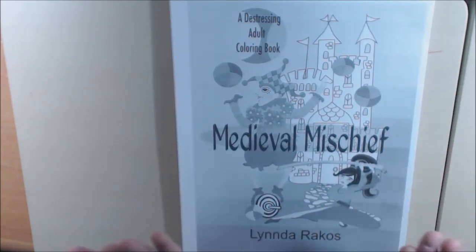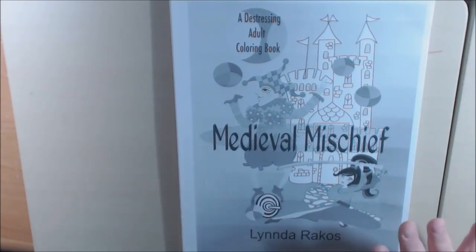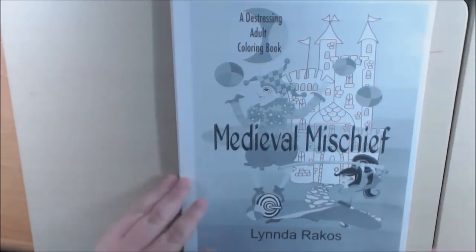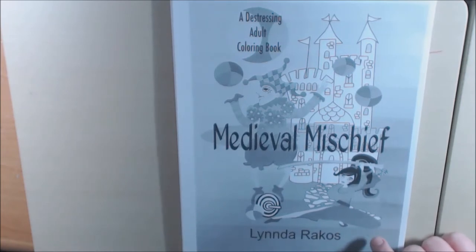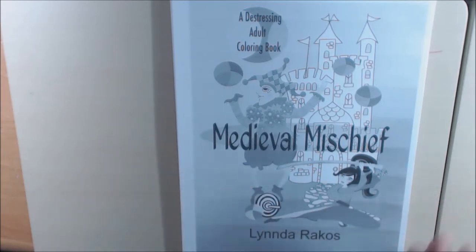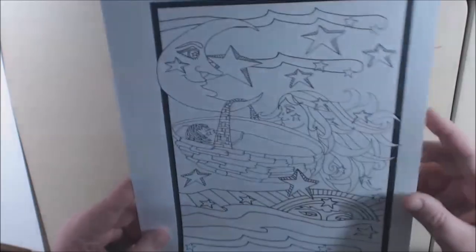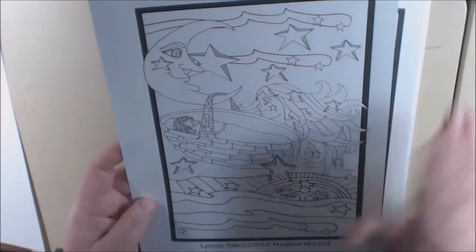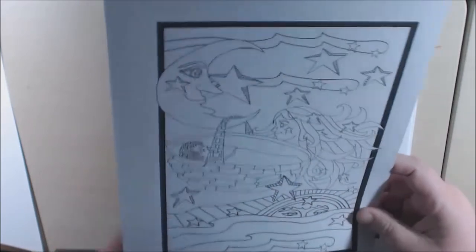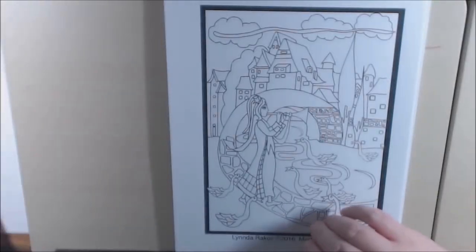This book is really, really cute, especially if you like the medieval knights, dragons, all that kind of whimsical stuff. The artist, Lynnda, said she's been working on this book for quite some time, and you can really tell because the quality of her art and the details of the pictures really show up in this book. All right, let's start flipping. A lot of these pictures have a lot of story backgrounds and details you can tell. Just some of them are just random and whimsical. But I really, really like her style.